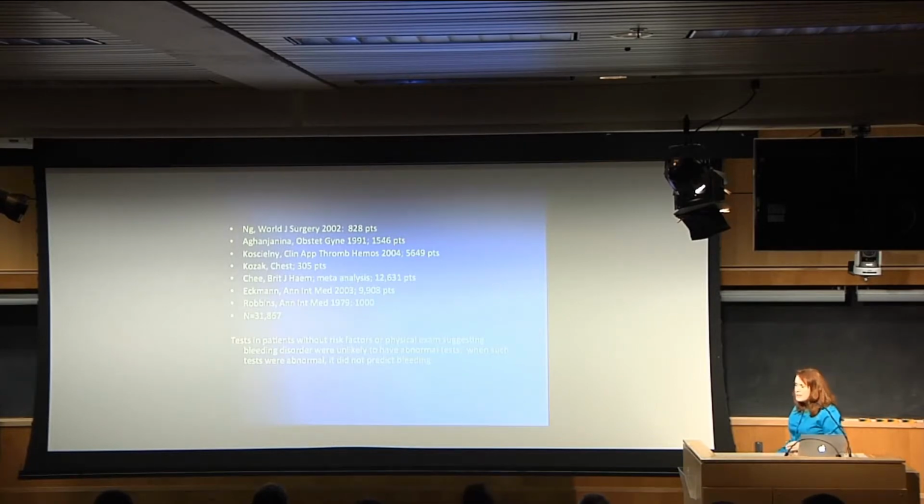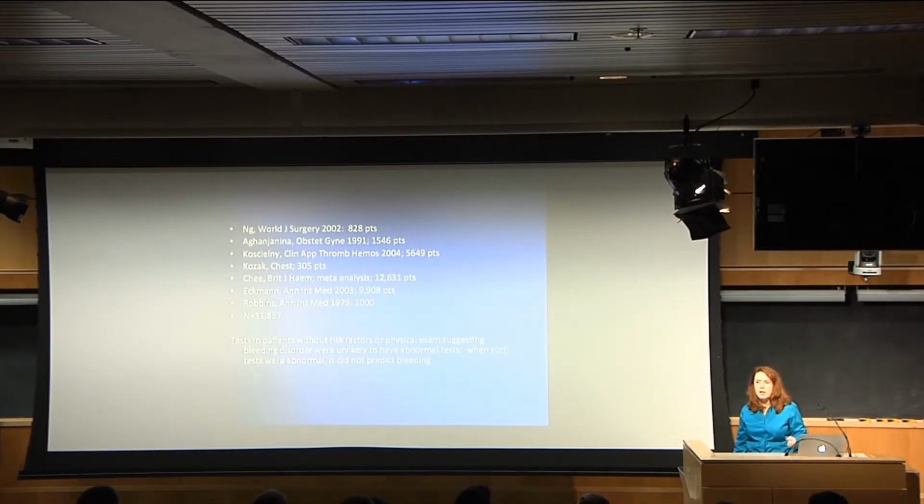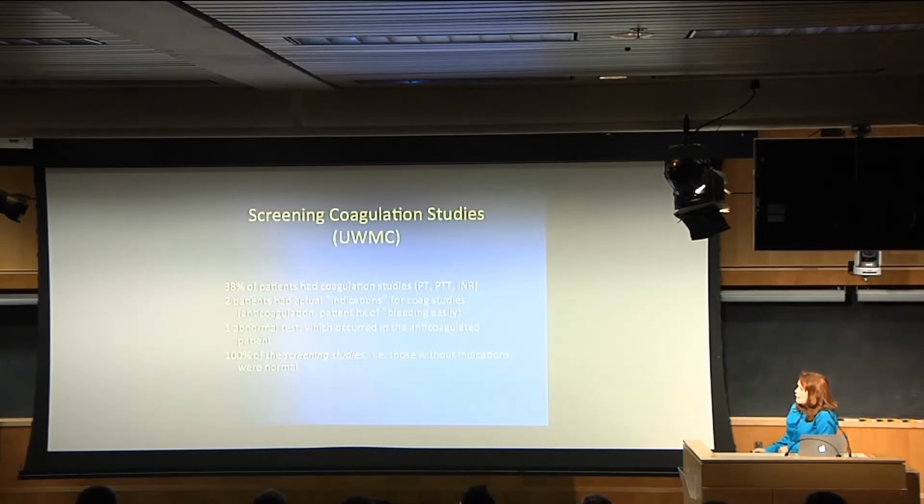These are a bunch of studies, and they are by no means exhaustive, of all of the studies on pre-op coag screening. In these studies, we're looking at almost 32,000 patients, so it's a big group. Tests in patients who did not have risk factors on physical exam or on a questionnaire, which I'll show you in a moment, were unlikely to be abnormal, and when tests were abnormal, they did not predict intraoperative bleeding. So they were of no use for screening. I'll come back to the questionnaire in a moment.